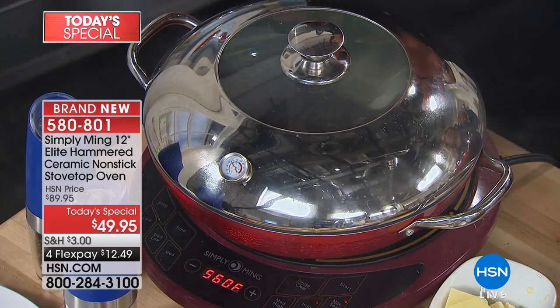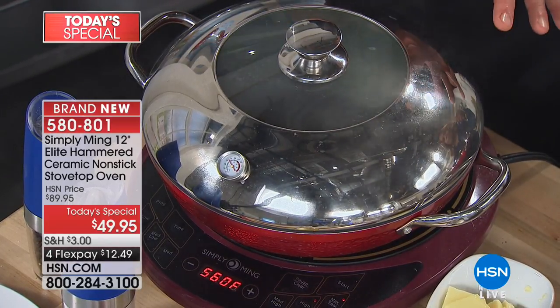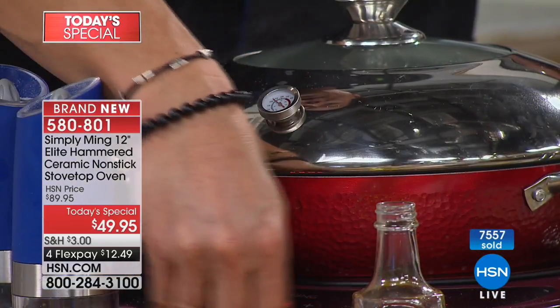You then roast it, and then at the very end, you let it rest. So this, in about another 8 minutes, is going to be a perfectly seared and then roasted steak. And I never went to an oven. It's just emulating what an oven would do.